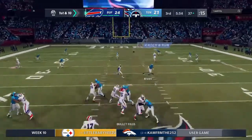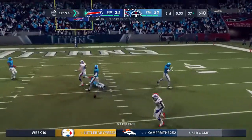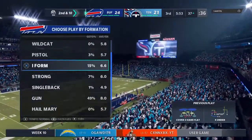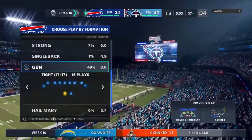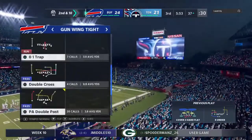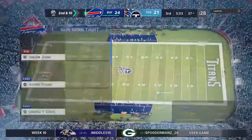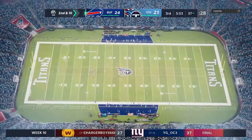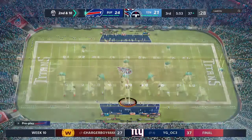Operating from the gun, Allen. And that's going to be incomplete. Too tough to hold on to that one. It's 2nd down. And that's one of those plays where it's hard to keep two eyes on the football when you know the contact's coming, let alone getting two hands around it, hugging it to your body, and absorbing the hit. Even for those big tight ends who you would think could absorb that contact.